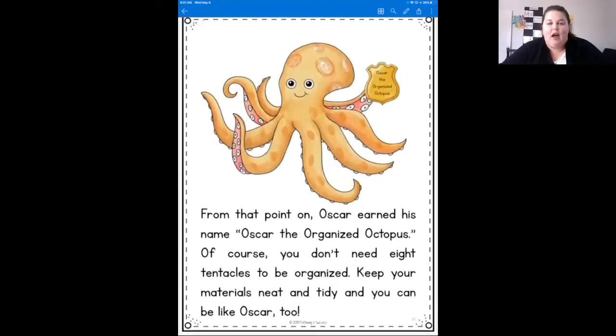From that point on, Oscar earned his name, Oscar the Organized Octopus. Of course, you don't need 8 tentacles to be organized. Keep your materials neat and tidy, and you can be like Oscar too.